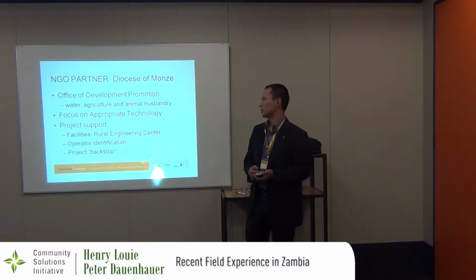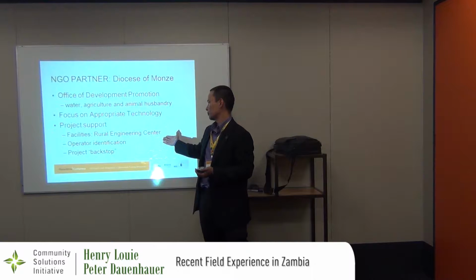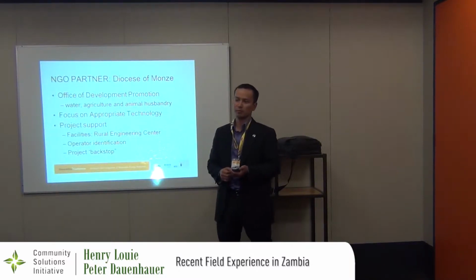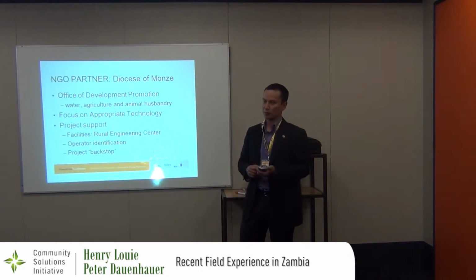They have a good sense of the community, and it turned out that we probably should have been more tightly coupled with them months before we even left. But this relationship only gelled very recently. What they did for us is they gave us a facility to work out of that wasn't on site. They identified the operator of the wind turbine, and ongoing, they'll be the project backstop. So if something doesn't work, they're the first line of defense. They're local, they know the people, they know the operator quite well. So we left feeling that the project would be in good hands, transferring it over to them.